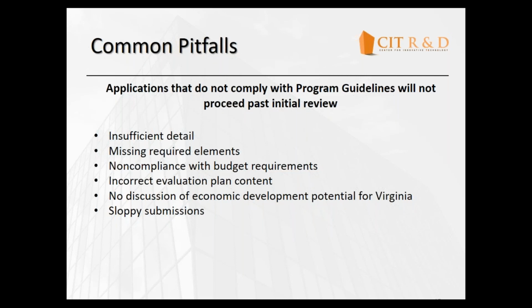So finally, we talked a lot about the economic development potential for Virginia in my tips section. I hope that information will help you, but make sure that you include that material in your proposal. Also, make sure that you proofread your proposal. Look for typos and grammatical errors, because all of those can lead to an unsuccessful application.